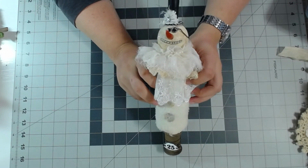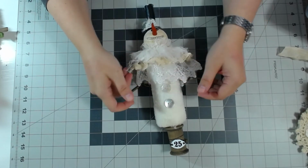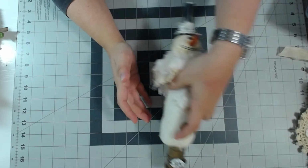It's a really good idea, you know, for collars. I love using the laces and trims as collars for my whimsy art. So anyways, that's Mr. Jingles.